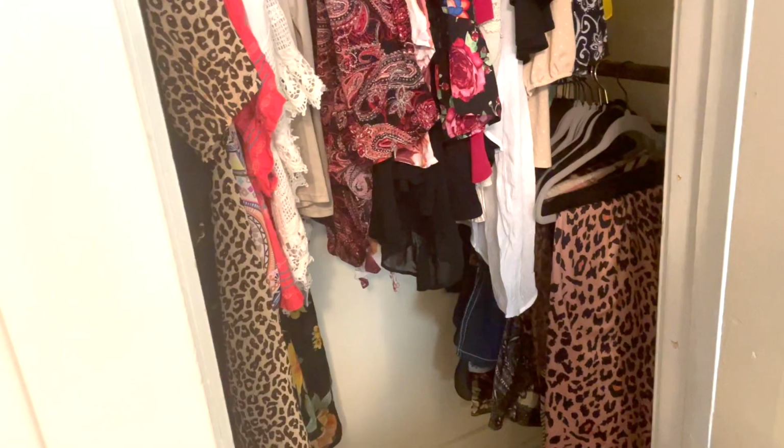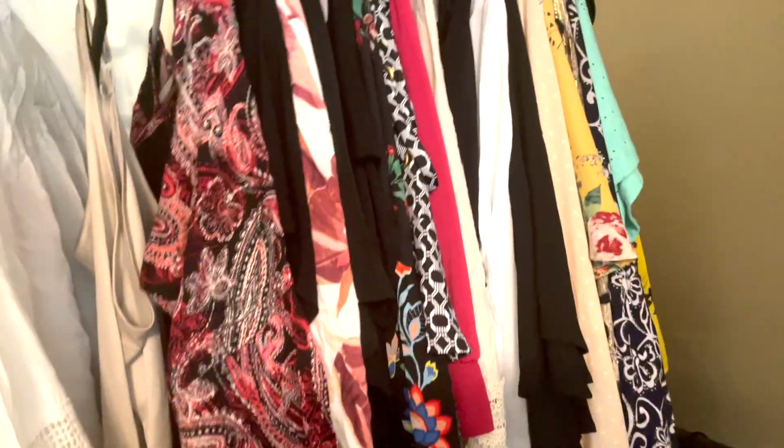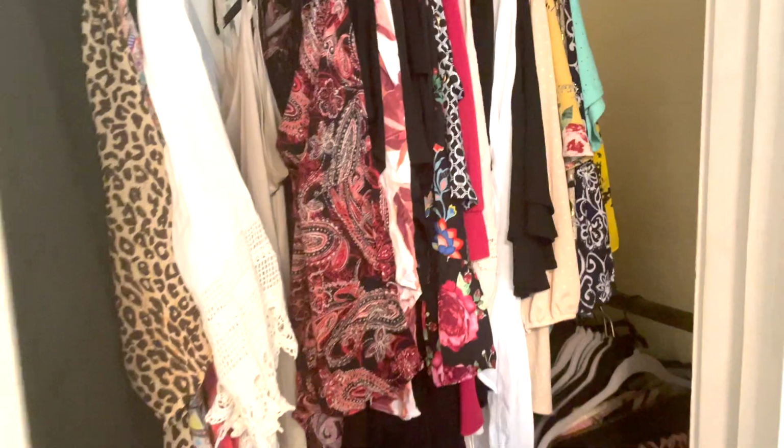Stuff back into my closet. I think my husband might be coming home. Anyways, we got my skirts, my shirts. These are like jackets and like kimonos, and then my dresses are back there. So everything is hung back up.